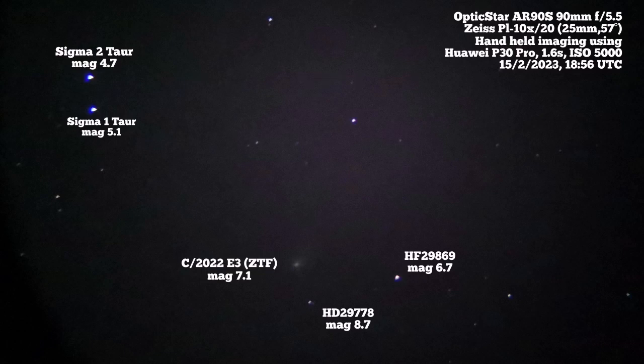My estimate of the magnitude of the comet is around magnitude 7. The online data says it's magnitude 7.1, so close enough. In good seeing conditions, you can easily see the fan-shaped tail of the comet. It was a little foggy and wet tonight, but I could see the tail clearly.